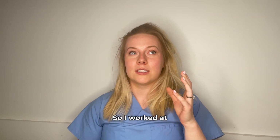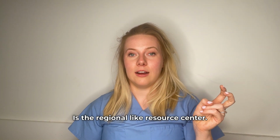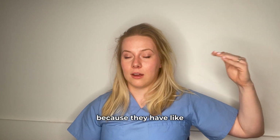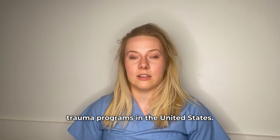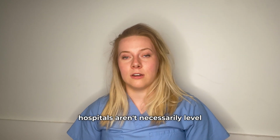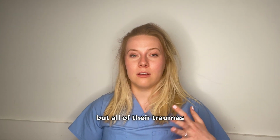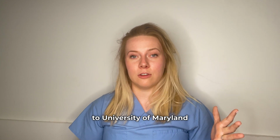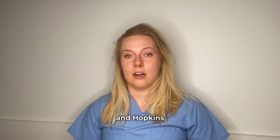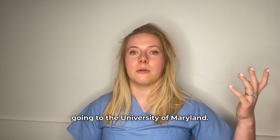So I worked at University of Maryland, which is the regional resource center. It's a level above a level 1 because they have one of the largest trauma programs in the United States. Other hospitals surrounding the area that are large hospitals aren't necessarily level 1 traumas. Johns Hopkins is a level 1 trauma, but all of their traumas, for the most part, got shipped off to University of Maryland. They still had a great oncology surgical program, and Hopkins still had a great cardiac surgery program, but most of the traumas ended up going to University of Maryland.